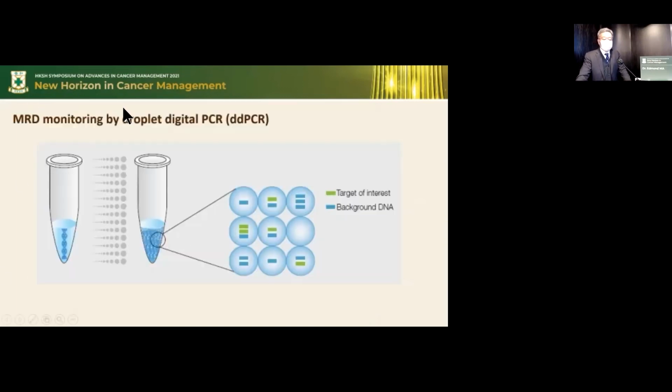So therefore, we developed a droplet digital PCR, or ddPCR in short, which I already introduced in the previous talk. Imagine there is a suspension of different types of DNA molecules; it is very difficult for rare molecules to be detected. However, if you partition the molecules into, for example, droplets, then in a particular droplet, there's a much better chance for these rare events to stand out and to give a signal by PCR. So this is the gist of ddPCR.